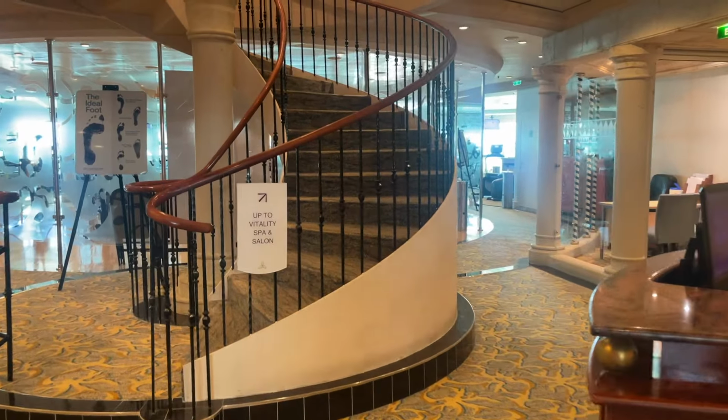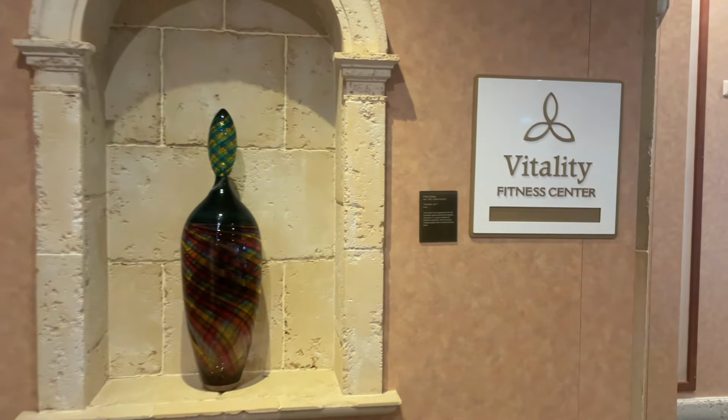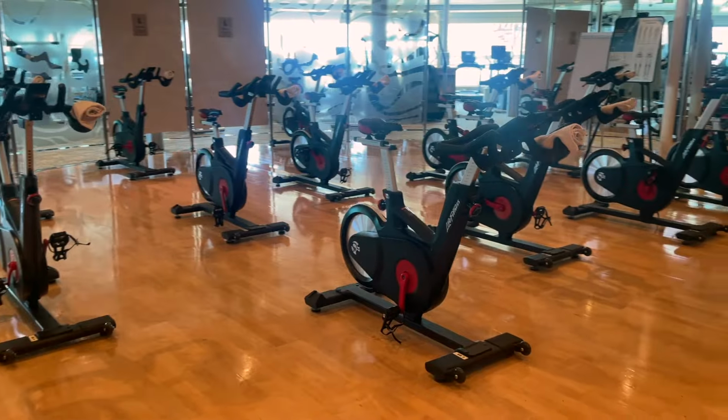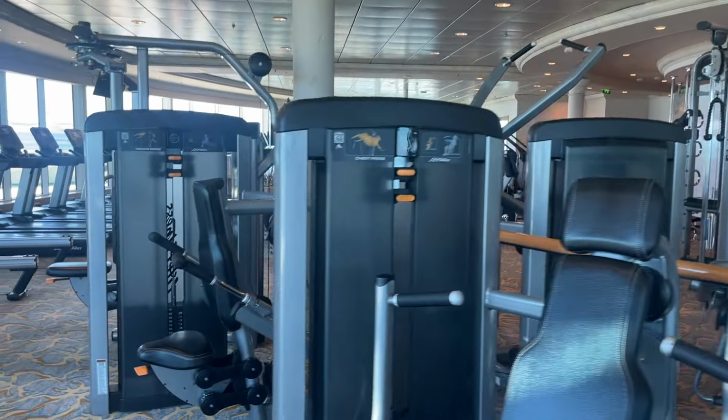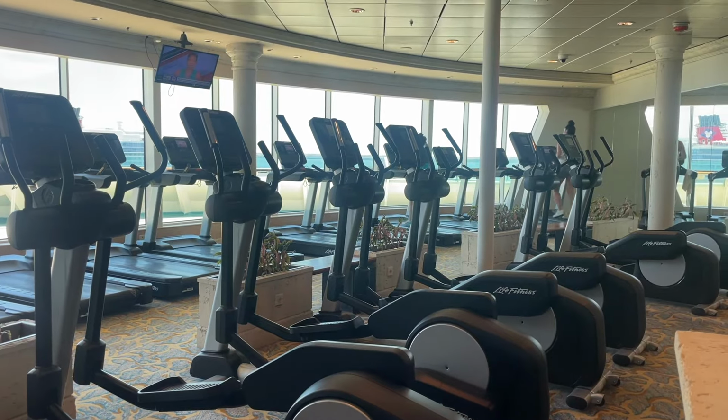The spa on this ship doesn't have a thermal suite or relaxation area. There are single-sex steam rooms and saunas in the changing rooms. There are treatment rooms for body and beauty treatments and hairdressers. Usually when I'm on board a ship, I like to get a few workouts in, but I only went to the gym here once. It seemed to have a good range of machines and equipment.